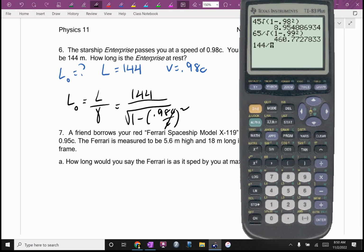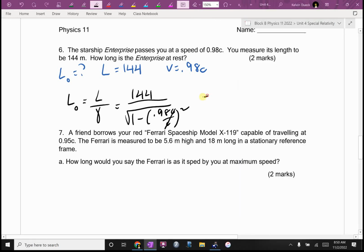Now, I know at rest it should be longer. So if I got an answer shorter, that would tell me I've messed up, I've mixed up my L's and my L0s or something like that. Square root button, bracket, 1 minus 0.98 squared, close bracket. And I get 723.6 or 724 meters.